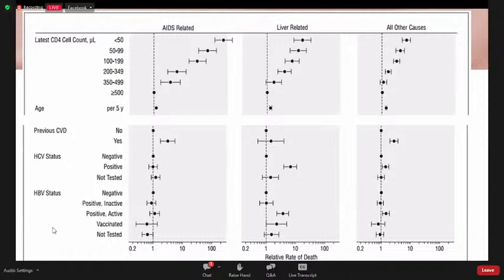But it's not true for hepatitis. For hepatitis, whether you are negative or positive, the impact on age-related death is insignificant. But vice versa, the HIV status, in another table that is not shown here, shows that for different levels of CD4 count, that means for the more severe HIV status, the HIV status can negatively affect liver-related death. You can see it here. So HIV is related to death.